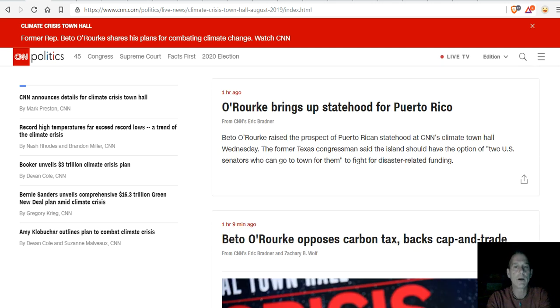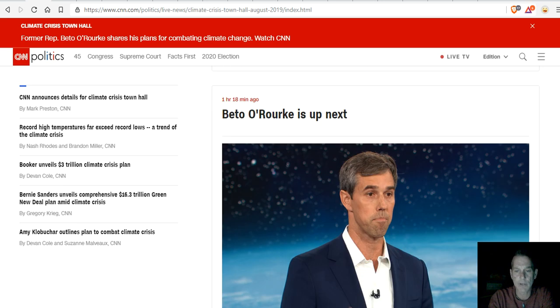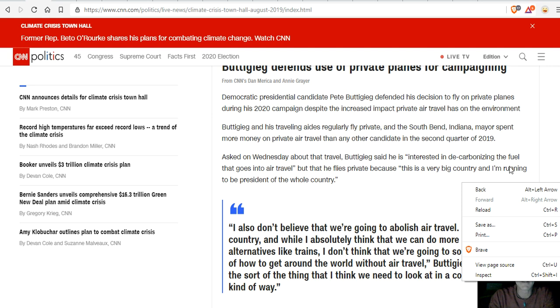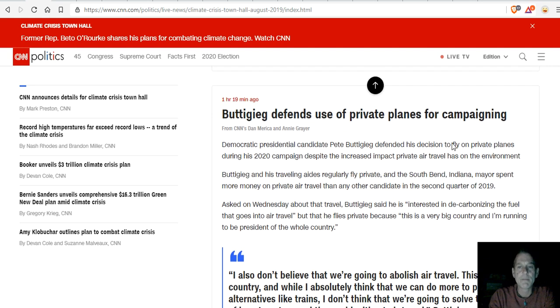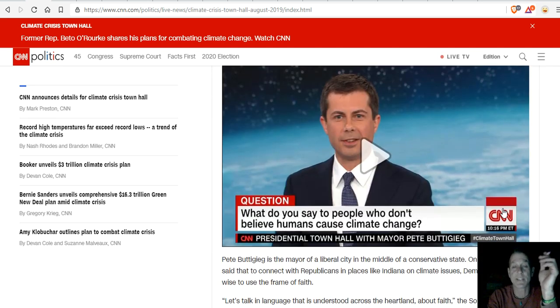O'Rourke brings up statehood for Puerto Rico. Of course he does, looking for that Puerto Rican vote. Now, Buttlig uses more private planes than almost any other politician. He says, look, I'm going to be the president, so I'm full of shit and I'm going to do it anyway. No one else has to do this, just me. I'm allowed to do it. Aha! So that's his position. There he is.